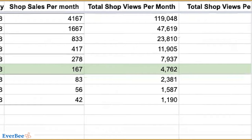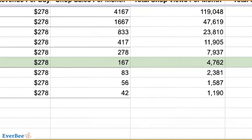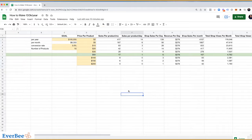Again, all the goals are the same. We're just at a higher price point, and we're going to hit $100,000 per year. Doesn't seem that unrealistic to me. The next question would be which products now to sell at $50. That's the next logical question. It's like, okay, I'd like to do that.